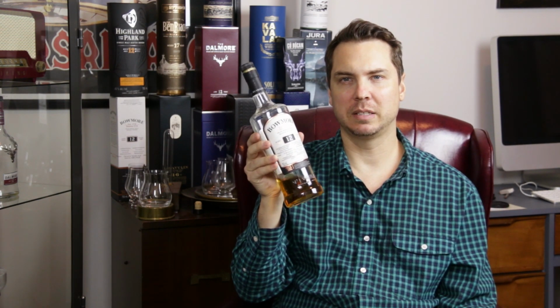So I think I picked this bottle up for about $50 Canadian, so I think for a 12-year-old single malt that's a really good deal. So maybe just a little bit more than 50, maybe $50 to $55, somewhere in there. And this is an Islay distillery.